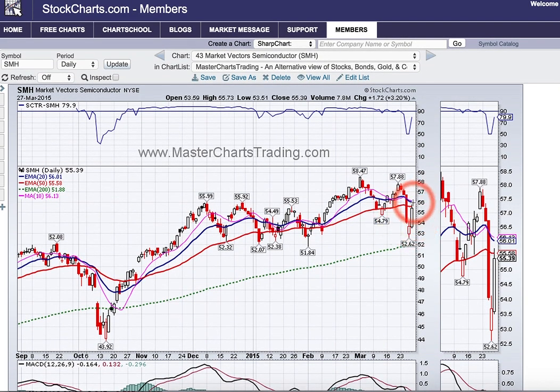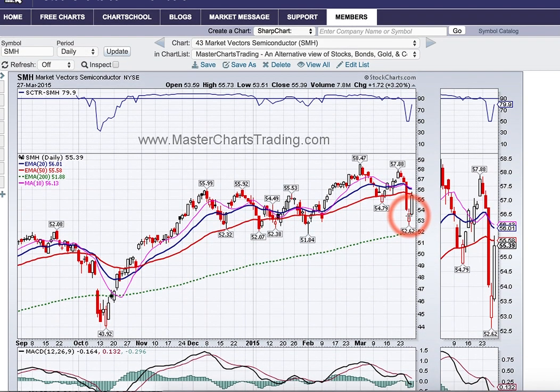So this once again shows that there is definitely a bullish bias to the stock market and to semiconductors in particular.